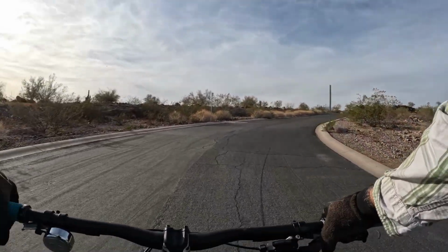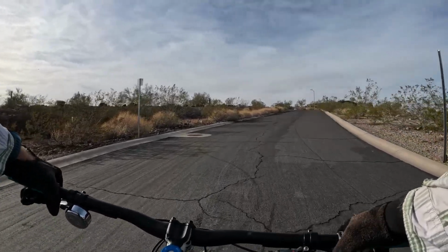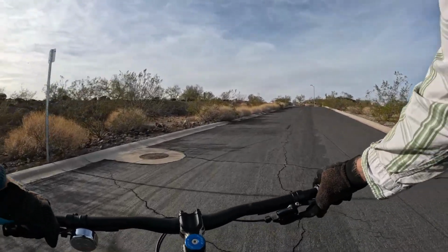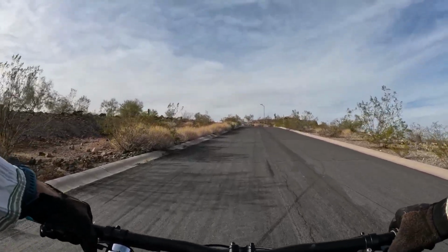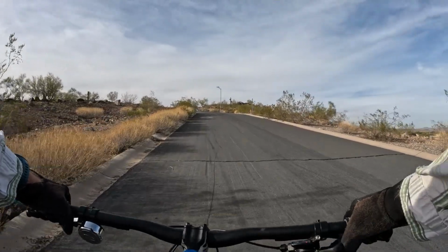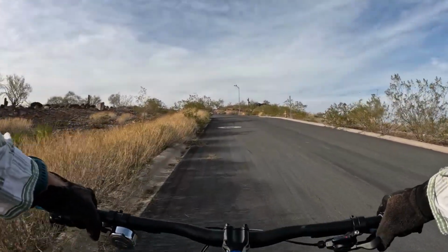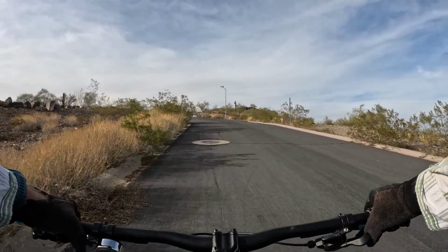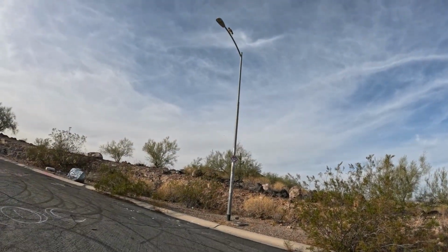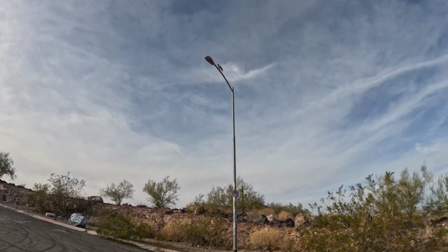A few years ago, all these plots of land were for sale. There's a big hawk up there on that street light. Let's see how close we can get. All right, let's get it.